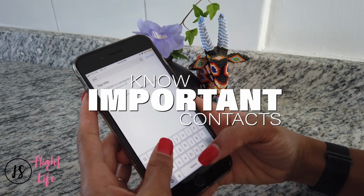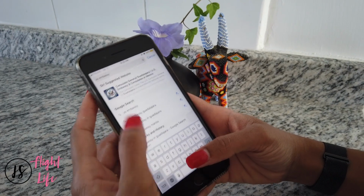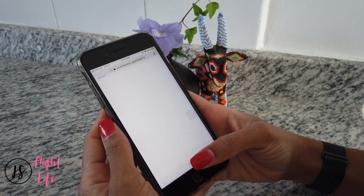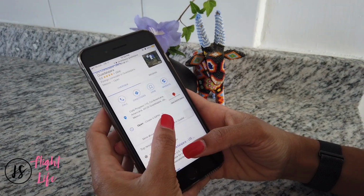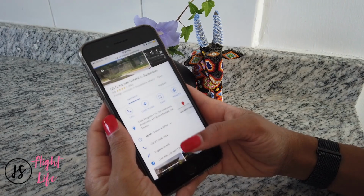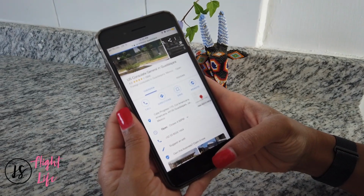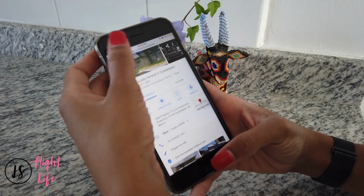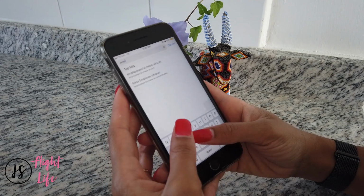My next tip is know all important contact information beforehand. You want to know where the U.S. Embassy is. You want to know emergency contact numbers for the country you are visiting. Oftentimes, this is not something that we think about, but 911 is not 911 in all other countries. So if you need to call for emergency help for whatever reason, you want to make sure you know the emergency numbers in that country.